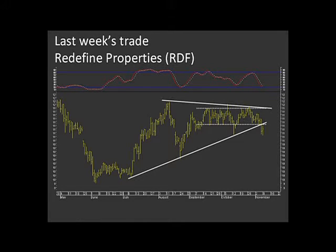My thinking was that, looking back historically, in November Redefine declares a dividend and then goes ex-dividend late towards the end of November. Historically, we've often noticed that the share price tends to rally into the end of November on the back of that. So I thought, well, we've got a decent enough technical setup here, as well as this historical pattern of strength into the November dividend. It looks like a viable trade, so let's go for it.